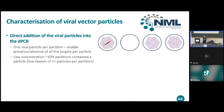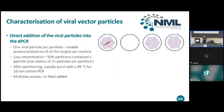And that's certainly something that we're doing in the future to try and work out if we can expand the dynamic range of what we've got. And we just burst them in that initial 95 degree. I said we didn't need the MSP1, and we get something like this.